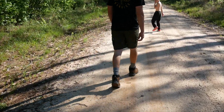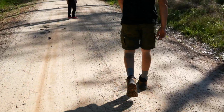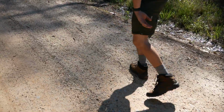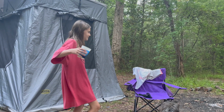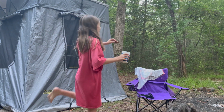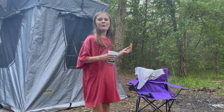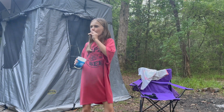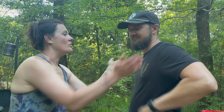It's shorts and hiking boots kind of weather. Ready for anything. Boots. At the Church Fall Festival, I had award-winning chili. Yeah, I won first place in our chili cook-off.